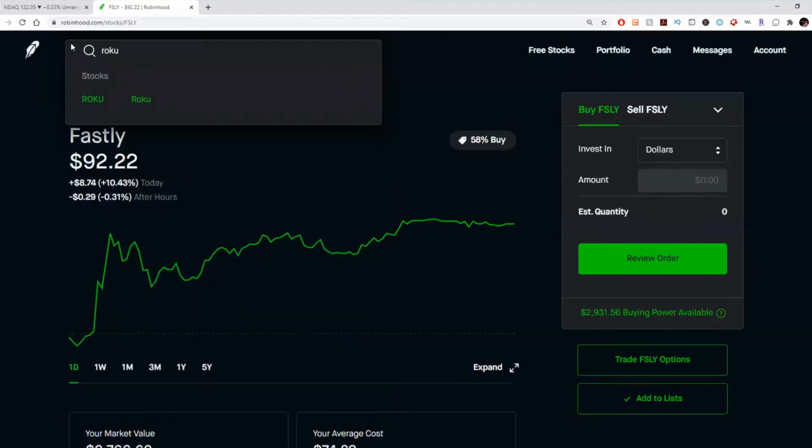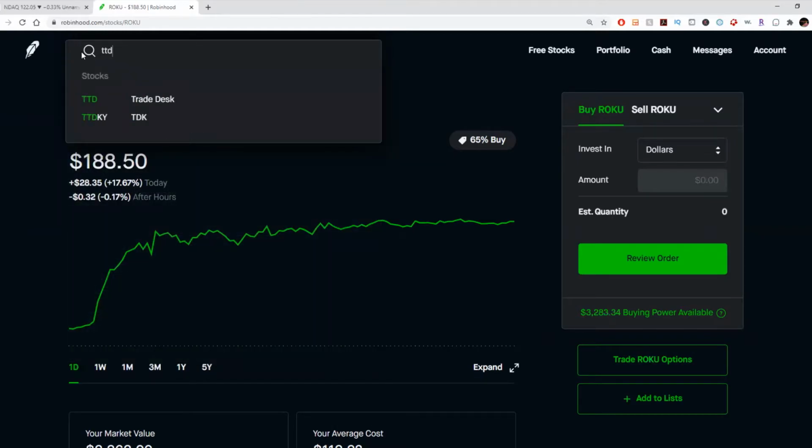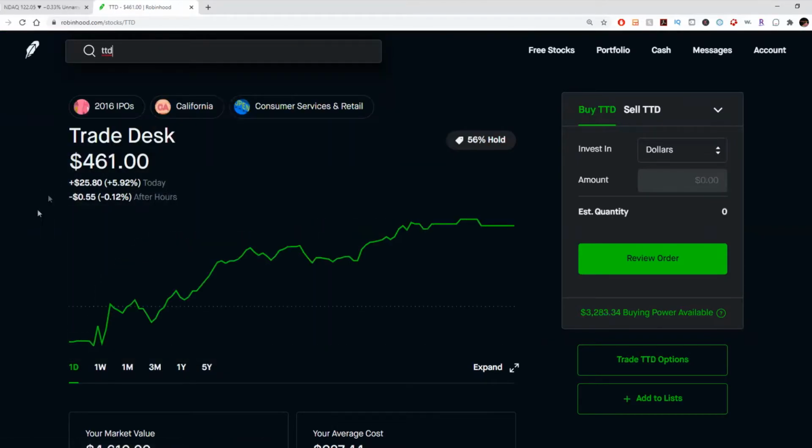Another stock that popped a lot today was Roku. They popped a crazy 17.6%, and that's because of their partnership with Peacock, okay? With Roku, companies like Trade Desk also pop because Trade Desk partners with companies like Roku for connected TV advertising, and so Trade Desk also benefited a lot from it.